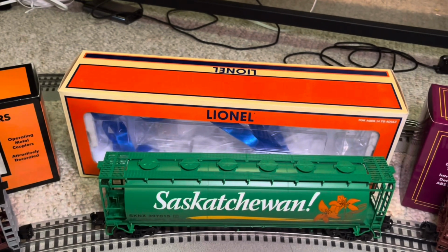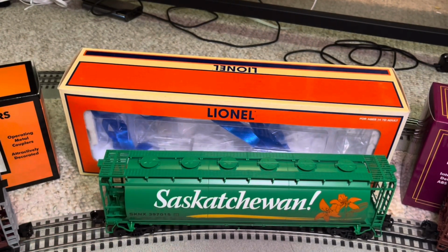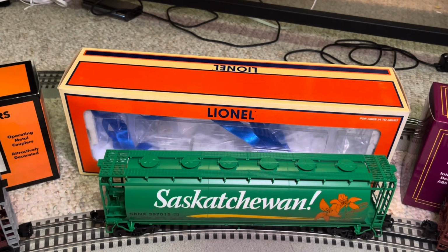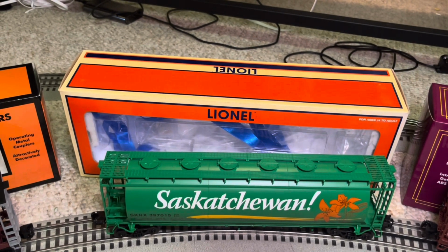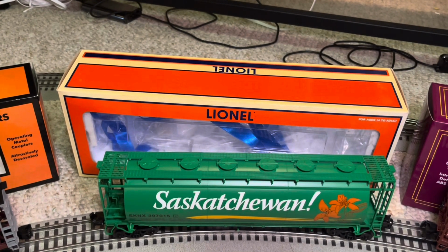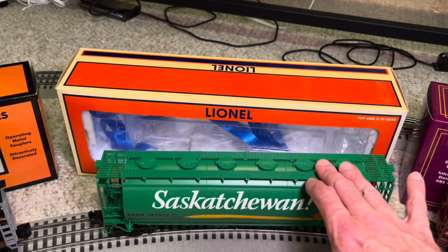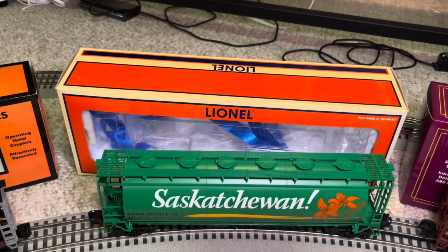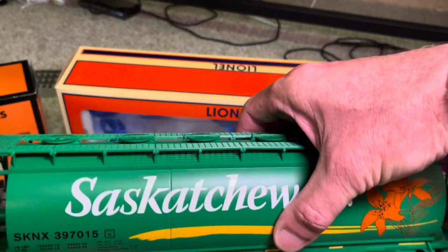Now on to the beauty. Oh, by the way, the Canadian National Caboose and this car, the Saskatchewan from Lionel, I picked them up through Trains with a Z. They were on eBay and I picked up both of them. I got a good deal on the Caboose. The Saskatchewan, not so much. This car was from 2020, came out just before COVID. Let's take a little closer look here.